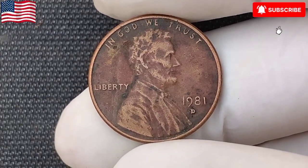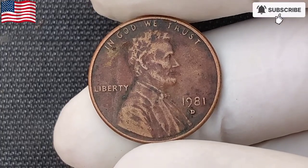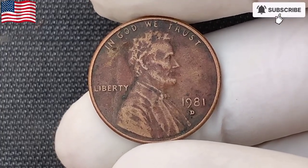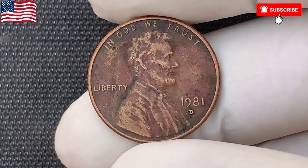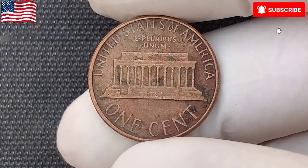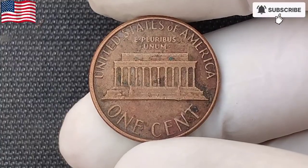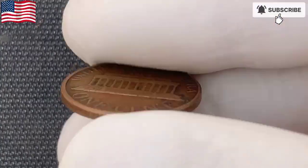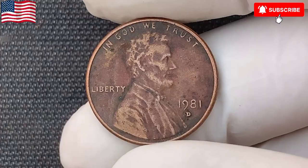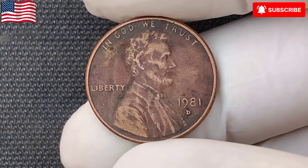When it comes to collecting, condition is everything. Most 1981 D pennies that are found in circulation today show significant wear, scratches, discoloration, and dullness from decades of handling. However, uncirculated and proof versions from that year are where the real excitement lies. These coins boast sharp details, pristine surfaces, and the kind of eye-catching luster that makes collectors' hearts beat faster.